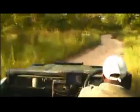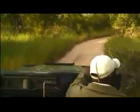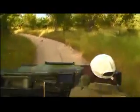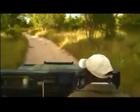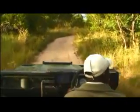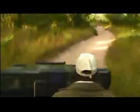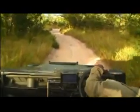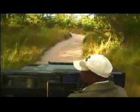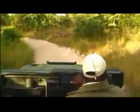Just for interest's sake, the Kihumas are up in Buffelshoek. Elephant tracks heading down that way towards Gowrie Main Road.